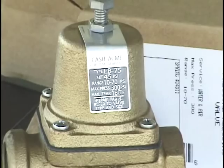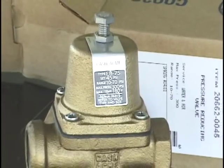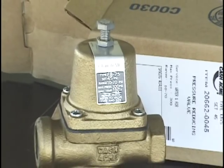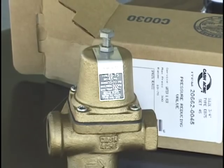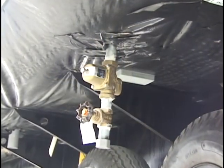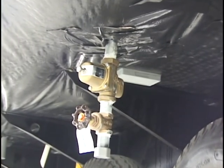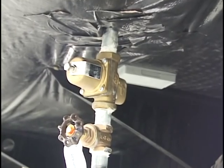A city's water system might be 100 pounds per square inch. Only 45 PSI is needed to have very good water pressure in the home. Franklin installs a water pressure regulator that holds the pressure down to 45 psi. That prevents strain on plumbing lines and connections. Don't look for that on other manufactured homes.